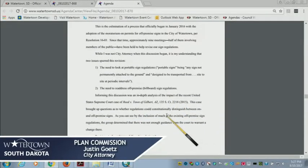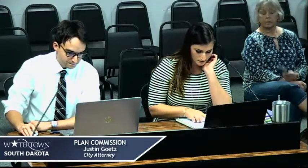Each played a role in helping us get to this point where we have before you proposals to Chapter 21.80, which is our sign code, the City of Watertown, as well as attending provisions in Chapter 21.90, which provide the definitions of certain terms in Title 21, including the sign code chapter. I provided a memo that gives a good summary, I hope, of the actions taken by the group, and the points that motivated a good amount of the substance.